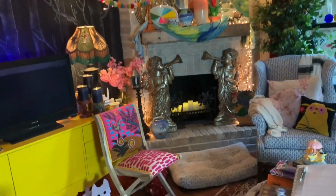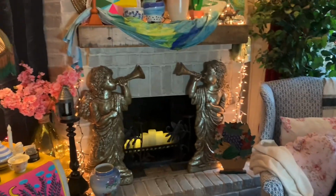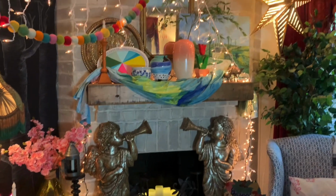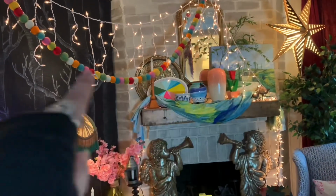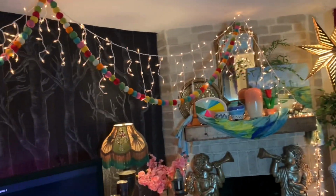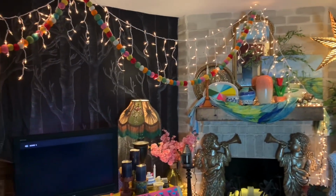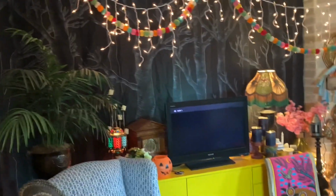This is my normal mantle. I have two of these angels here that I got from the thrift store. I love them. A lot of this was leftover Christmas decor, like the star and the lights coming up like this and the felt garland. So we were just gonna take all that down. I might leave the white lights up. I'm not really sure yet because we do need to get more Halloween lights. But yeah, so that's what we have so far.